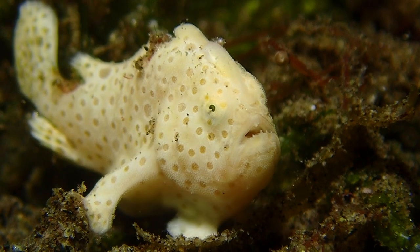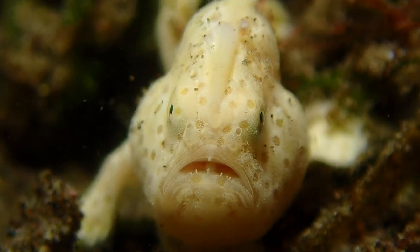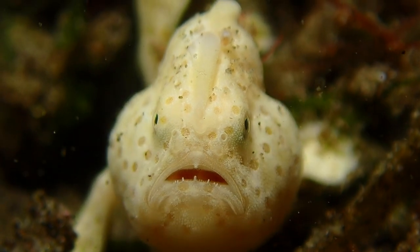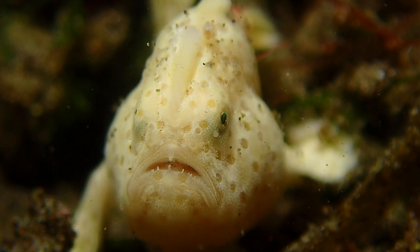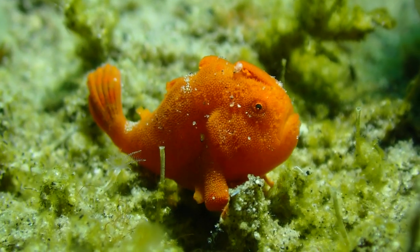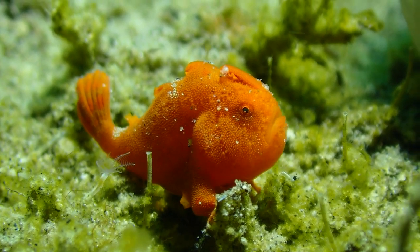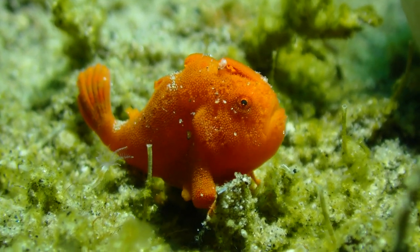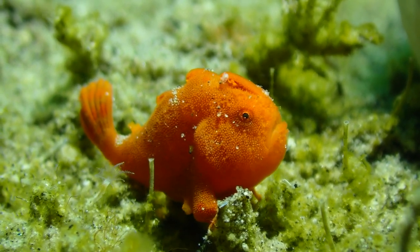Frogfish can sometimes be quite hard to identify from one another. For example, this might be a painted frogfish, but even just this species comes in many different color varieties. They come in whites and oranges and purples and yellows and many more colors. So just hunting for each species isn't enough. You'll have fun finding multiple colorations of each as well.